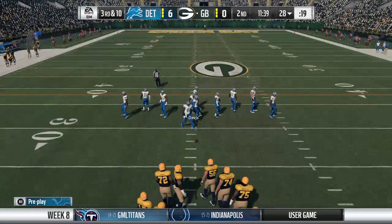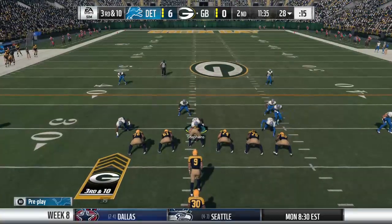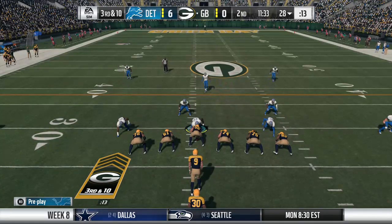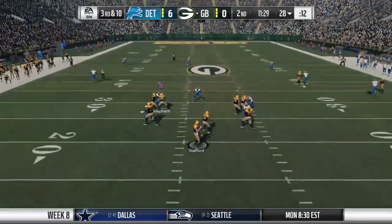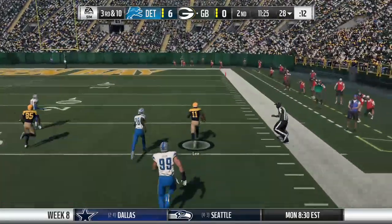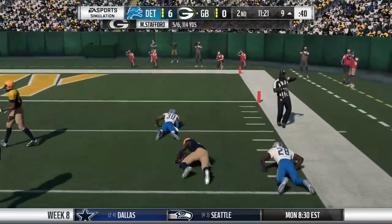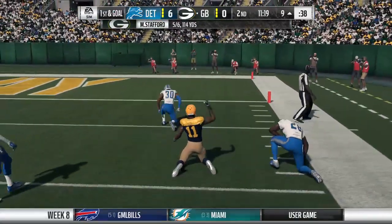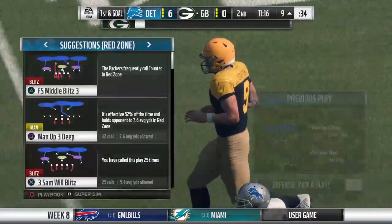The Packers on 3rd down. 0 for 3 to this point. They could use a conversion. This is 3rd and 10. Play action. Stafford. He's got the hook up to Lee. And he's going to be marked down deep in Detroit territory. They're able to convert on 3rd down, and that sets up a 1st and goal.